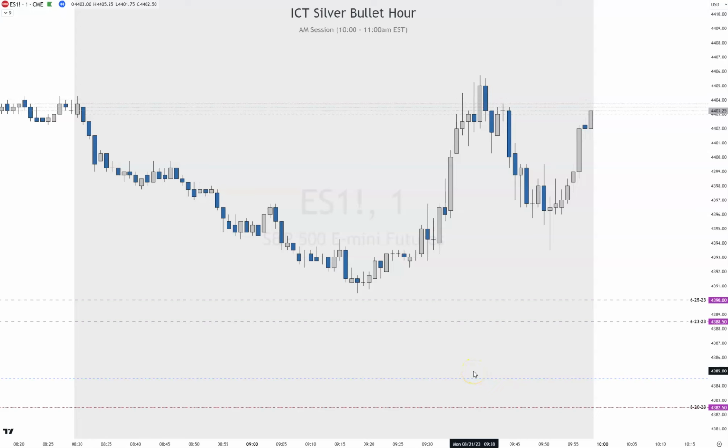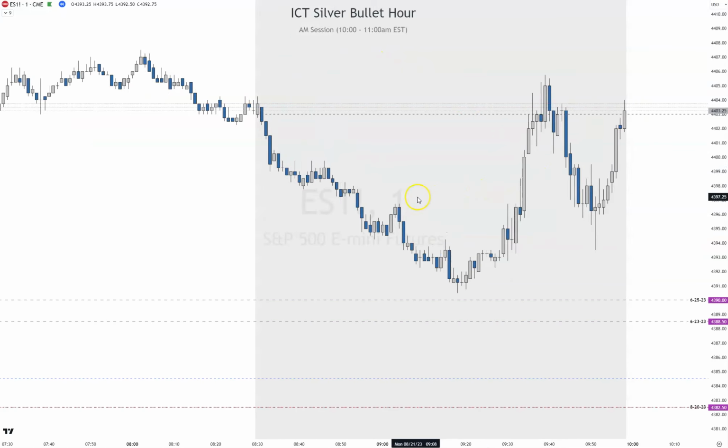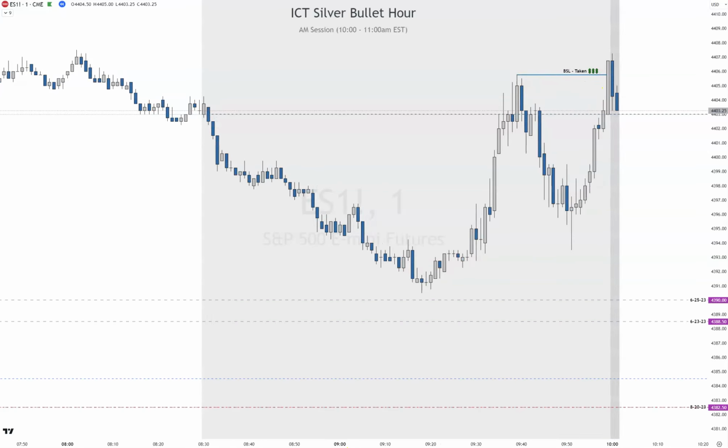Today I want to go over the ICT AM Silver Bullet on August 21st. When you come to the charts, what do we see here? Well, we see a high up here and we see another high here. And let's see what happens. See if we take out this high or not. Alright, we do. So we have some buy side liquidity taken right here. Alright, let's see if we get a reversal.